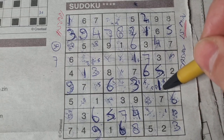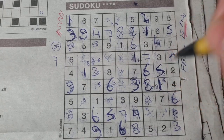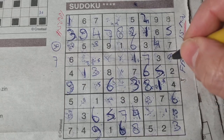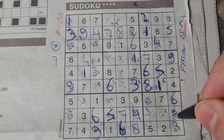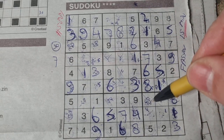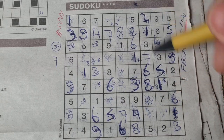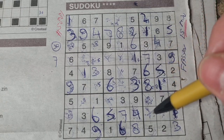And here I've eliminated the 8, so the 8 goes here. A 1 or a 9 here? Well, we have a 1 here, so this box should be a 9. Here also a 1 or a 9, we have a 9 here, so this box should be a 1. A 4 or an 8 here? Well, we have two numbers left here.